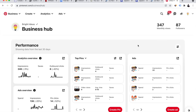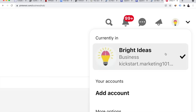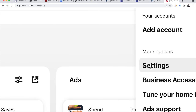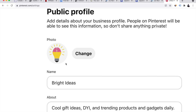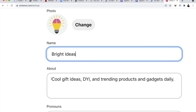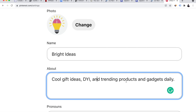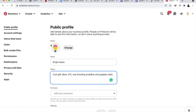So once you create your account, it's good to go over here at the top right, click this arrow and go to settings so you can edit your account. Name your account, and for example, here put a profile picture, whatever picture you want. I have put this light bulb because I've named my demo account Bright Ideas. And as you can see here, it says cool gift ideas, DIY and trending products and gadgets daily. So I have updated this profile to be for Bright Ideas.